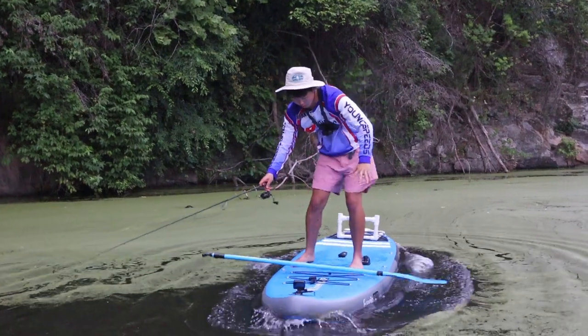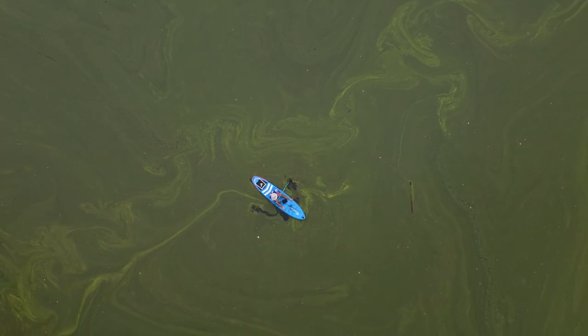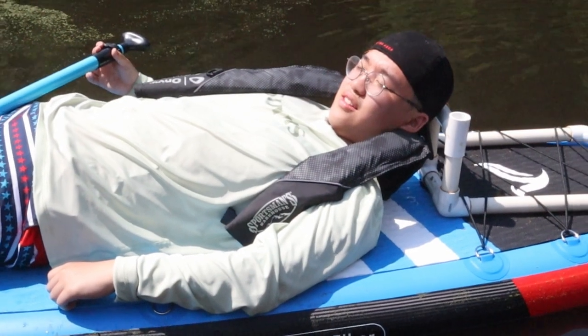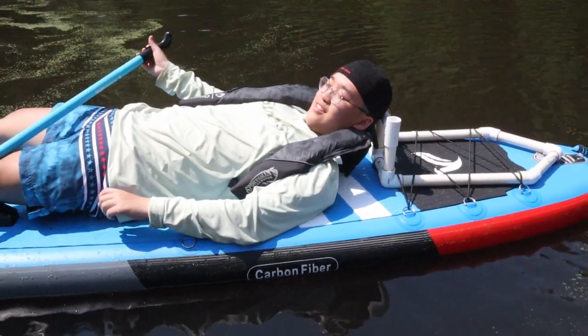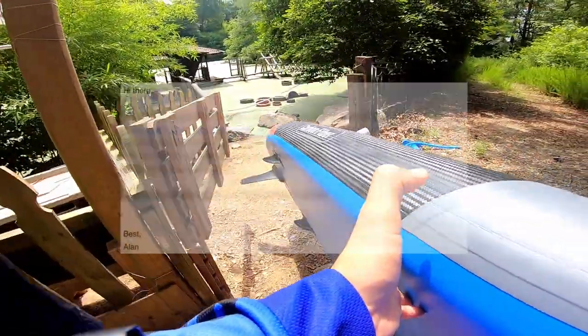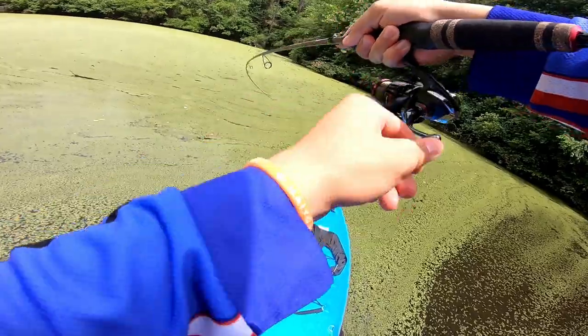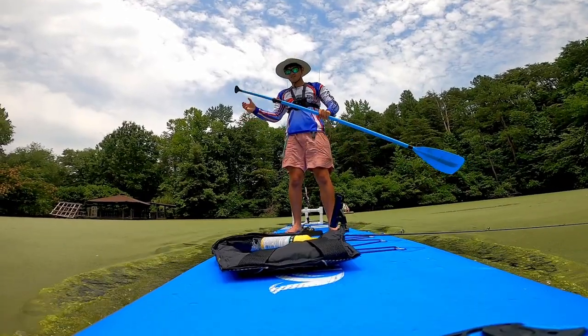Whoa, whoa, whoa! Hold on, let me show you how we got here. A paddleboard is usually what you use on a hot summer day with friends, expecting to cool off and sleep. But recently, a company called Free & Sup sent me an inflatable fishing paddleboard and said I could do anything with it. So I thought I'd test my balance at one of the most scenic private ponds, catch some fish, and hopefully it won't pop.